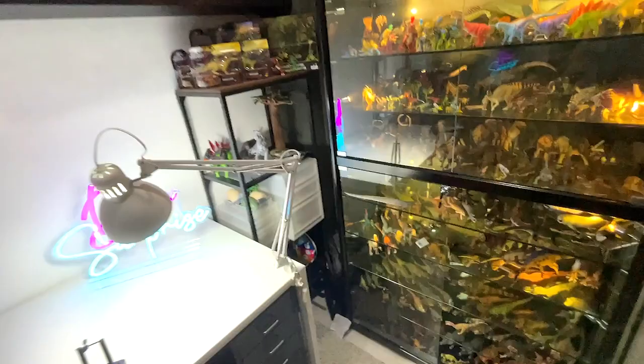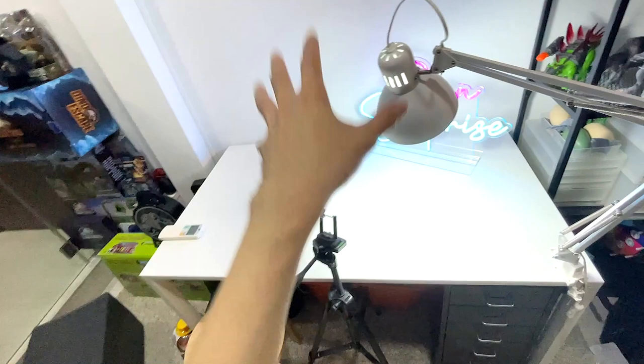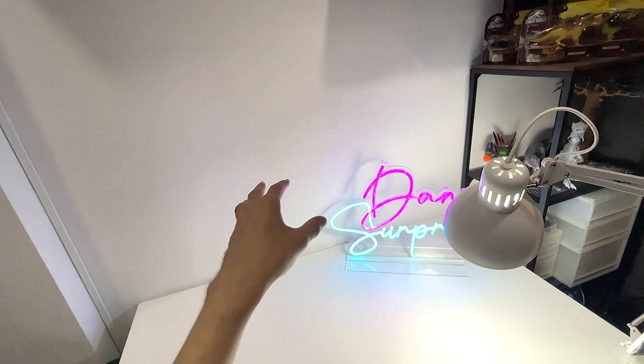Welcome to the Basement Dino Dungeon. And today I'm going to show you guys my collection of prehistoric reptiles and reptiles. I placed them all into this box. So let's pick it up and put it on our review table to take a look at our entire reptiles and prehistoric reptiles collection. So let's get right into it.